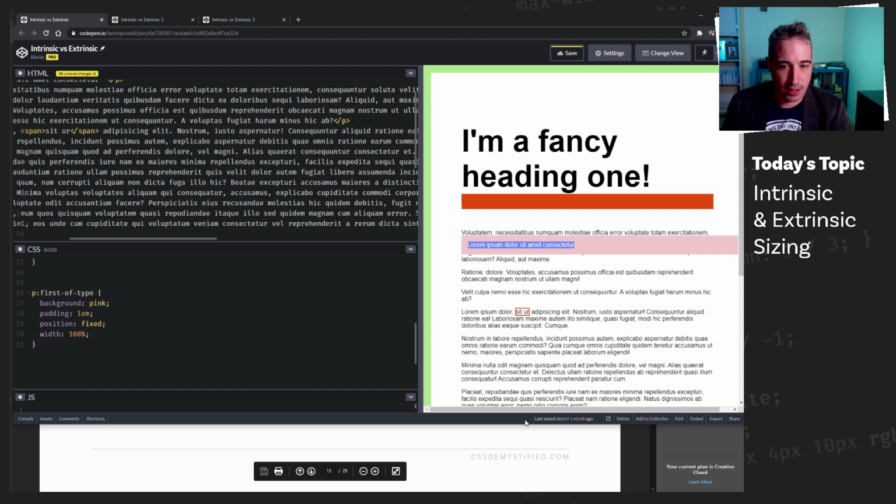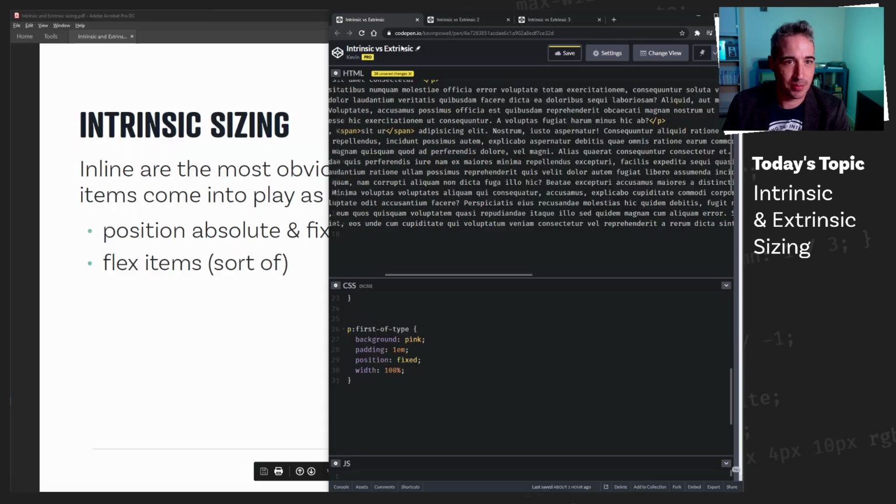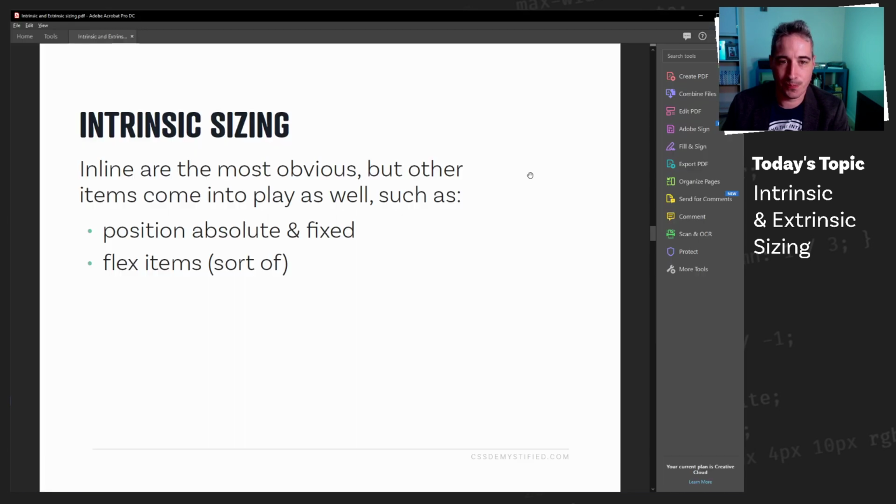If we keep on, I just realized this isn't the full size that we want it to be. Give me a sec. There, that'd be better. Gives us a bit more room to work with.